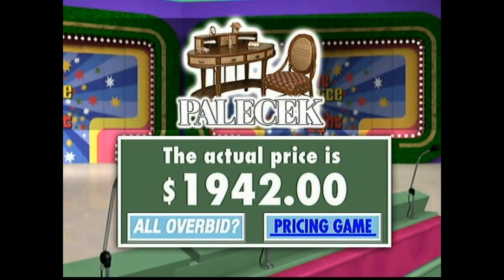The contestant nearest to the actual retail price without going over takes the remote and moves on to a pricing game. Please take a moment to write down the value of your prize on the section of your bid board called Contestants Row Winnings. $1,942! Peach, come on down to the stage! Well, Peach, you won the palace check. Yay! And now, let's see what we got.